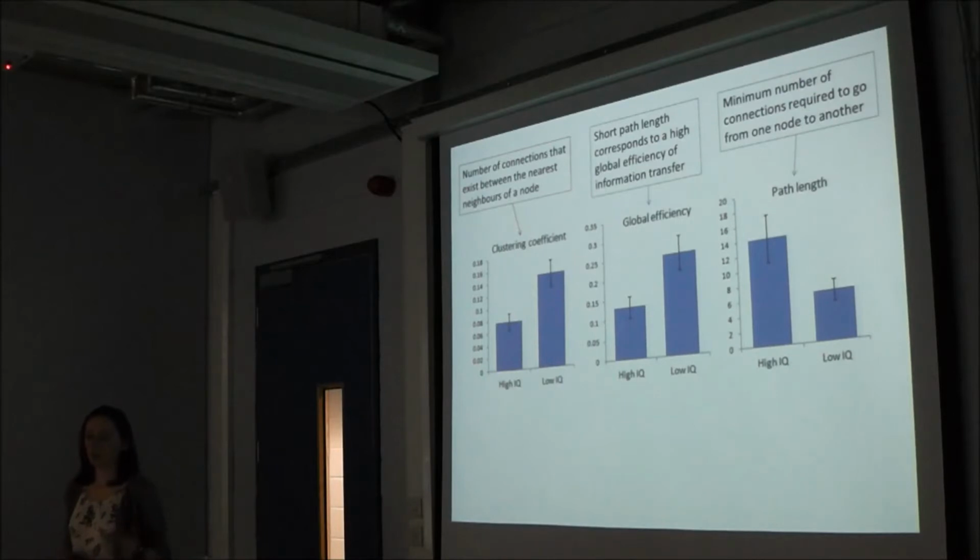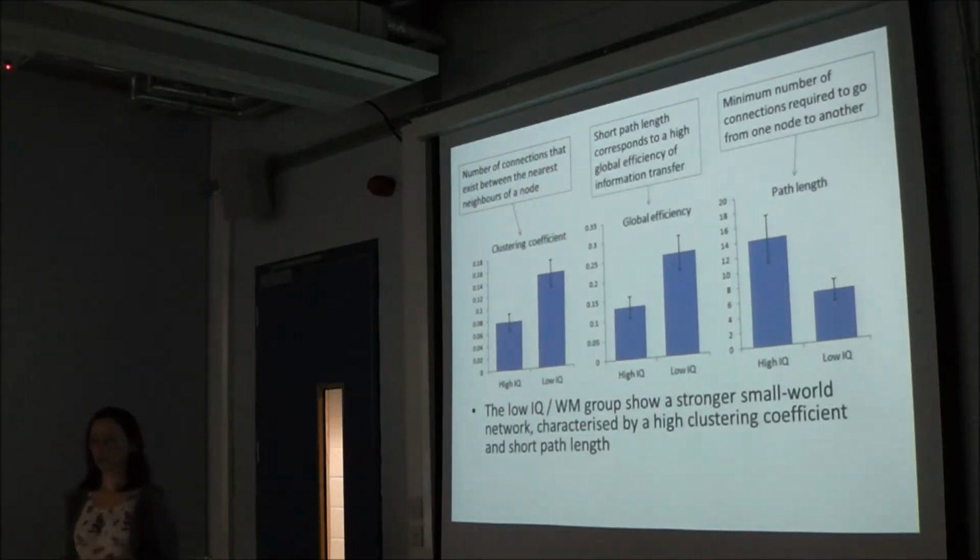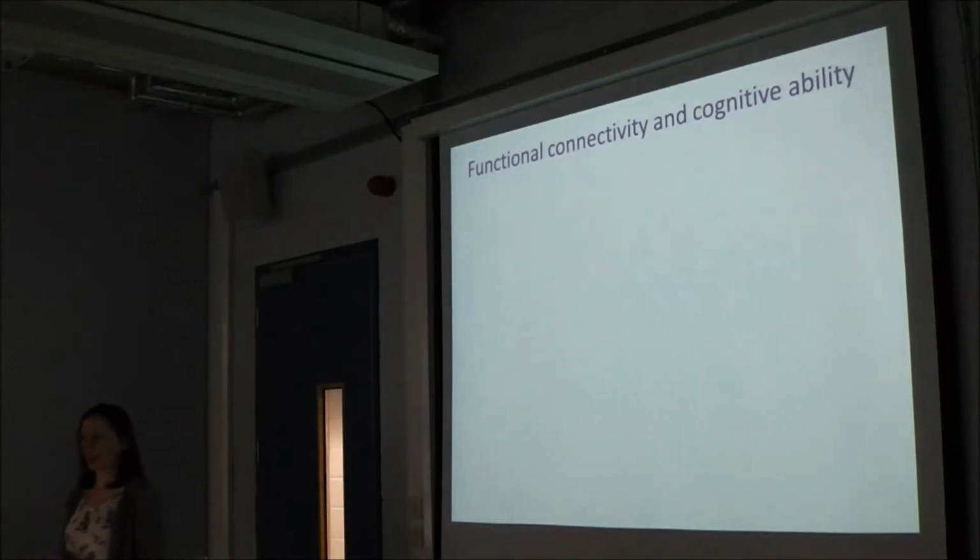So basically the global efficiency of the network, which indicates how efficient the network is, was higher for people with a low IQ compared to when we had a high IQ. Basically the low IQ group show a stronger small world network than the high IQ group. So they show a more efficient network at best. So this is kind of surprising. You might expect that the opposite would be true, although there isn't much on this in the literature, and like I said, a lot of it is contradictory.